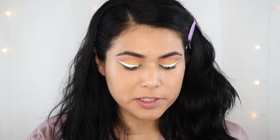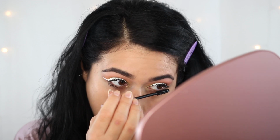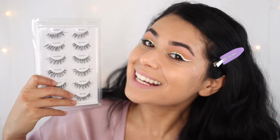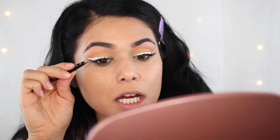I am gonna put on falsies, but first I'm going to apply some mascara to darken up my lashes. This is the Maybelline Lash Sensational. I'm gonna be applying the AOA Alexis Lashes. That lash kind of ended up a little bit farther in from my outer corner than I would have liked. I like it. I feel so pretty and springy.